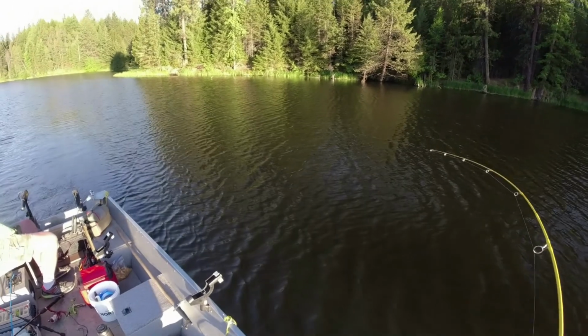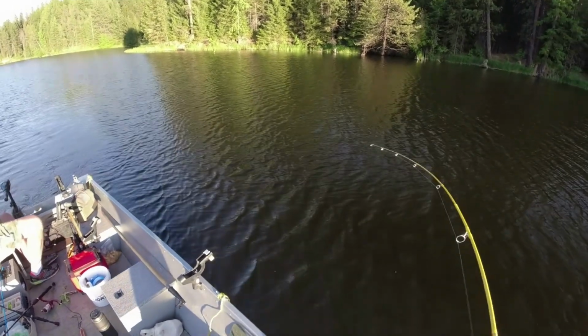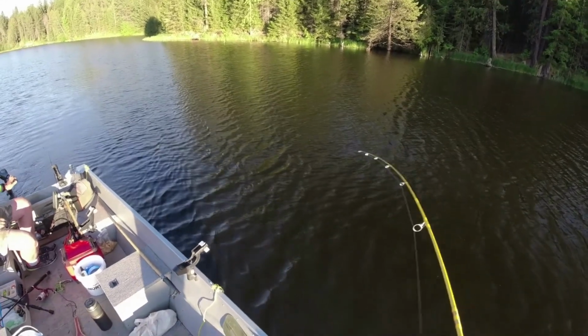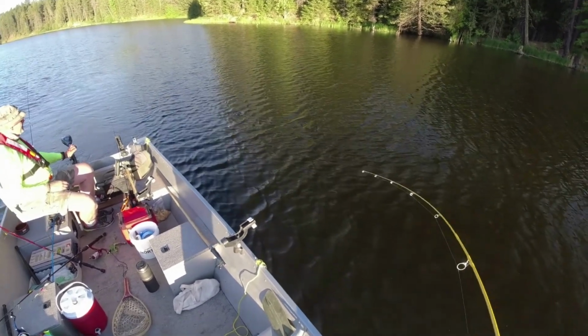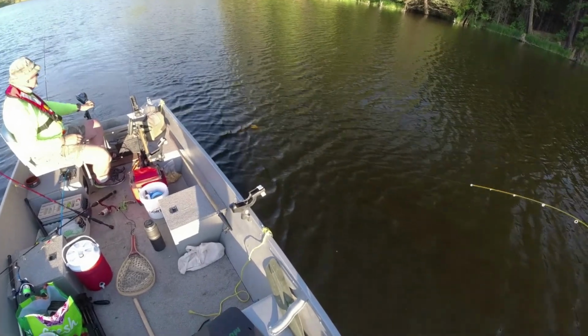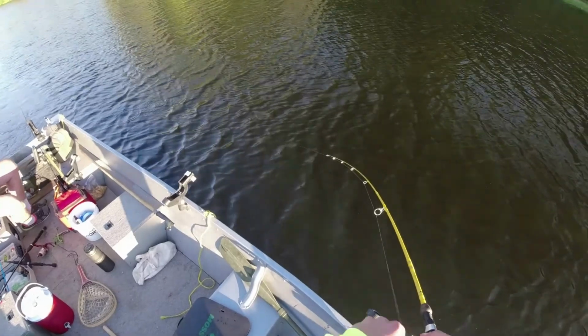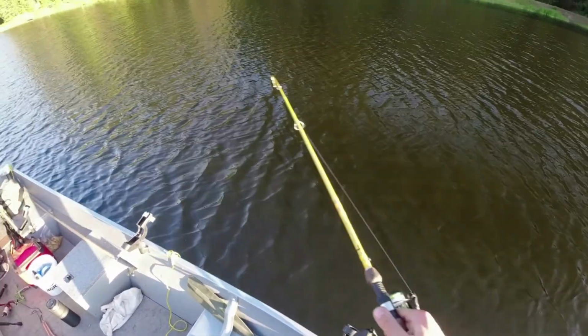Oh, there we go. I got a fish. Honestly feels like a trout. Let's call this trout fishing. Jeez. Oh, yeah, look at that though. This guy's fighting pretty good. I'm gonna let him tire himself out a little bit before I bring him in. Otherwise they just cause a mess.